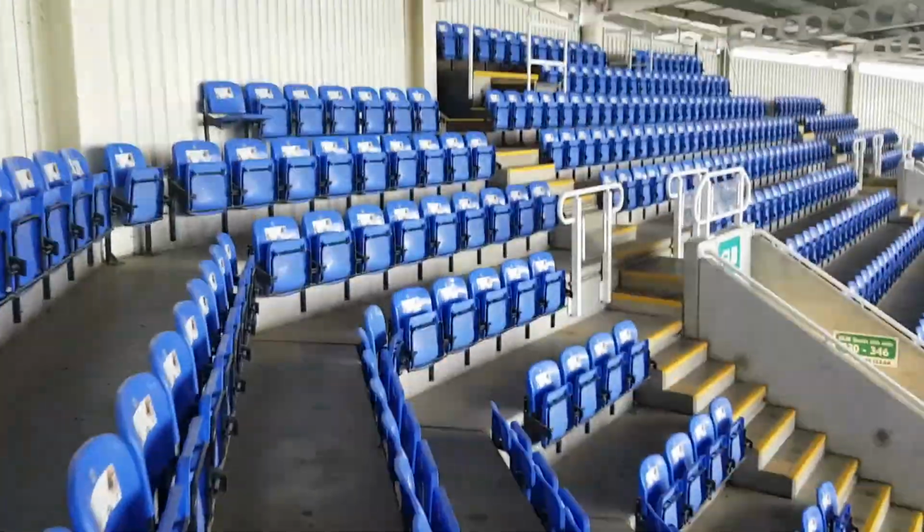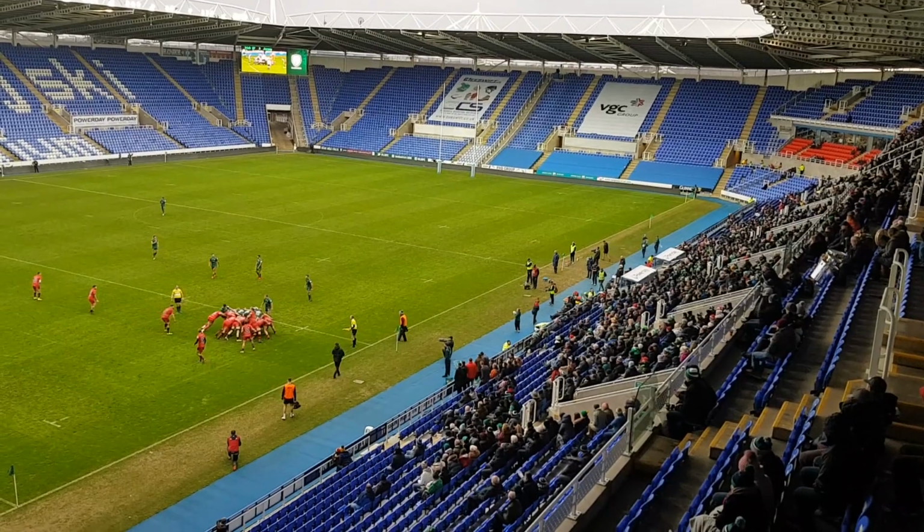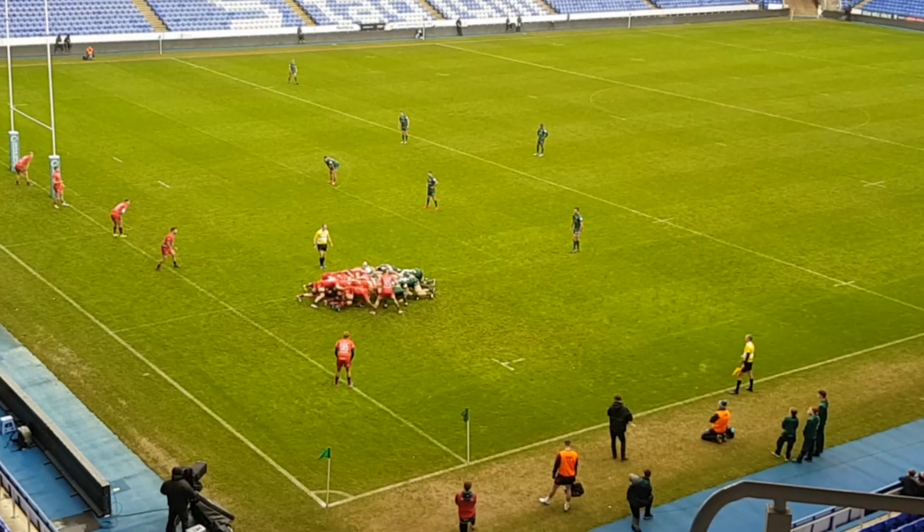London Irish on the attack once again, and a lovely miss pass here to open to the winger. A good thing about this ground is that you can move around a bit. No dedicated seating, so I'm going to switch up my view and sit in the corner stand. Here's a view and a scrum on the field, followed by another scrum and another scrum.